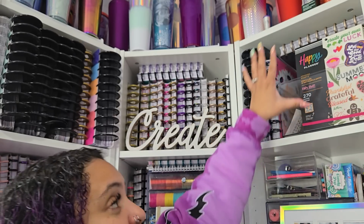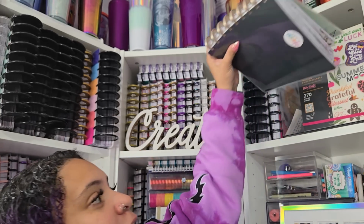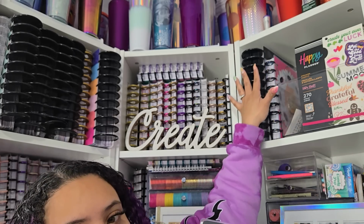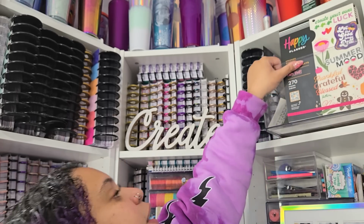However, I do have a space for it now because down below I cleared off some shelves. So now I'll be able to move that. But anyway, I do have planners. Eventually this will probably start extending into more of my planners after this year. Probably at the end of the year, I'll go ahead and move it. But for now, this is fine here.